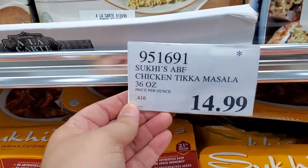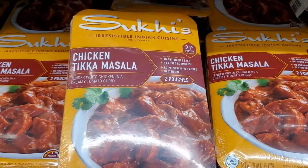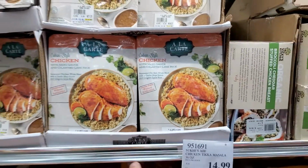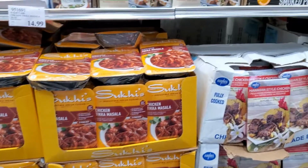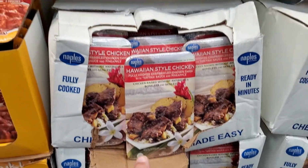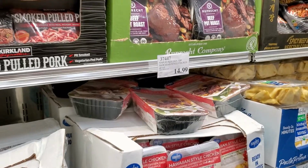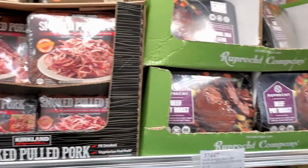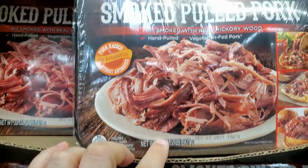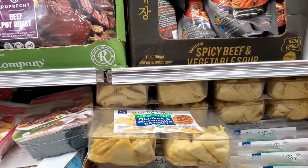Look, so we have this chicken. I guess this is good. If you don't want to go out and spend money on a night that you don't know what to make for dinner, you have these little options over here. You have this Hawaiian style chicken for $40.99. You have $4.99 these 32 ounces of smoked pulled pork.